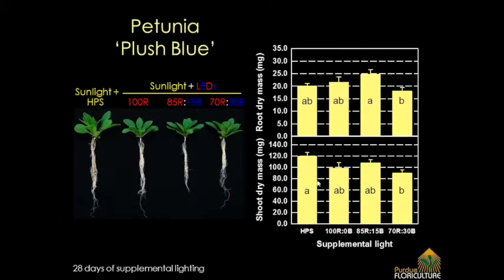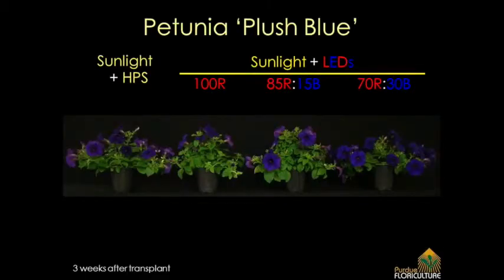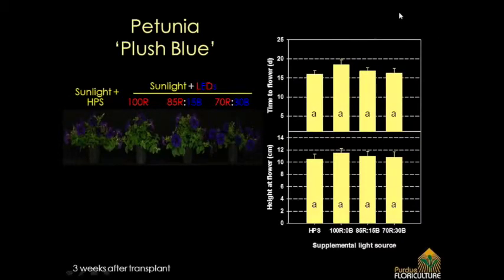And again, in terms of shoot dry mass, we had slightly higher under the high pressure sodium when we compared that to those seedlings under 70% red and 30% blue. We then, again, in this study, wanted to grow the plugs under a common environment, so they were transplanted into 4-inch containers, grown at 70 degrees constant temperature, and we wanted to maintain a daily light integral of between 10 to 12 moles. So we used basically ambient solar light and high pressure sodium lamps. So this is 3 weeks after transplant, and you can see that there's little to no difference in terms of time to flower. So there were basically no statistical differences. And again, the height or stem elongation at flower, there were no differences.